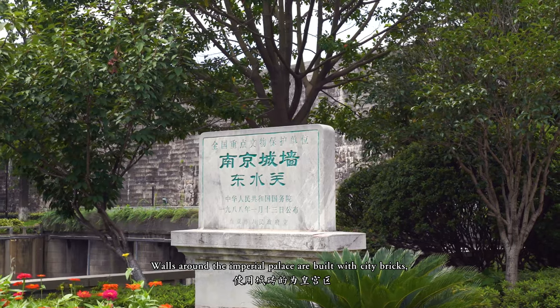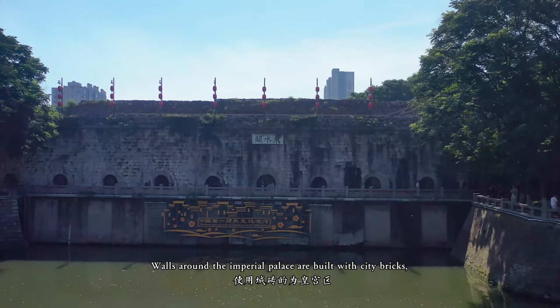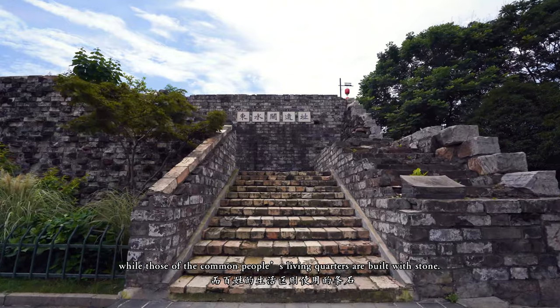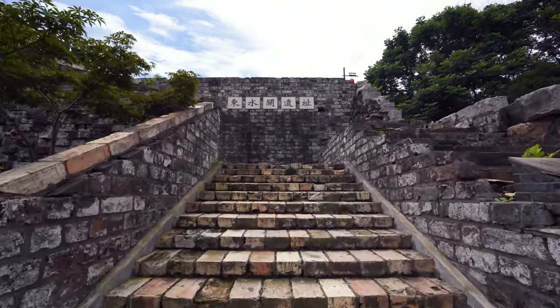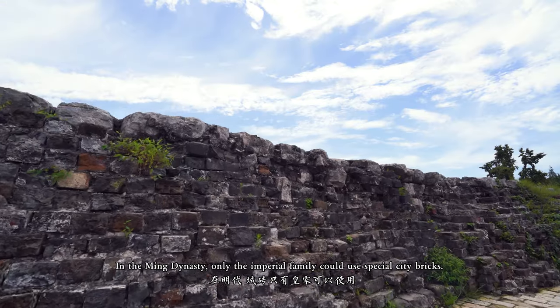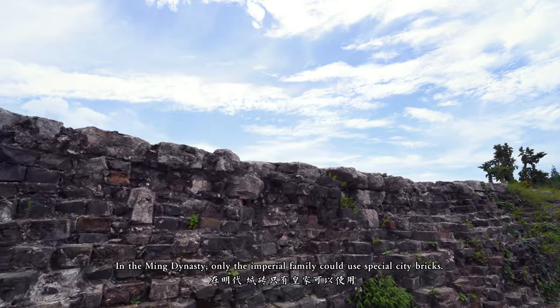Walls around the imperial palace are built with city bricks, while those of the common people's living quarters are built with stone. In the Ming dynasty, only the imperial family could use special city bricks.